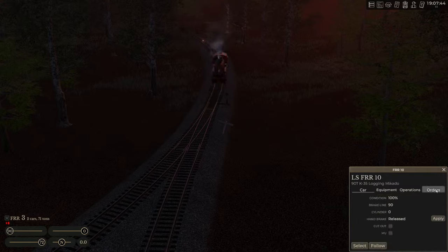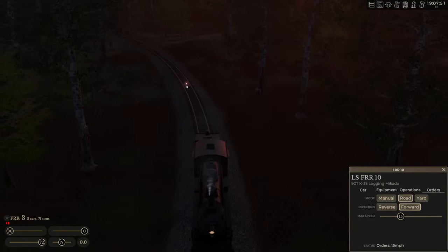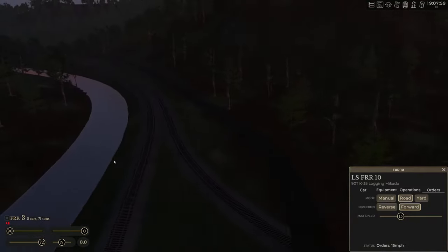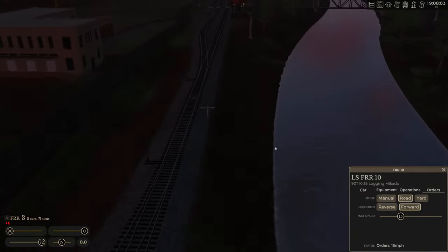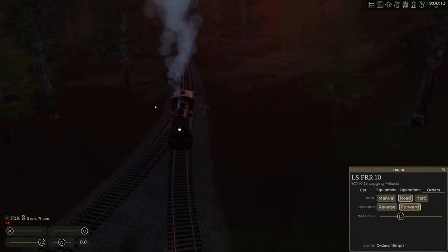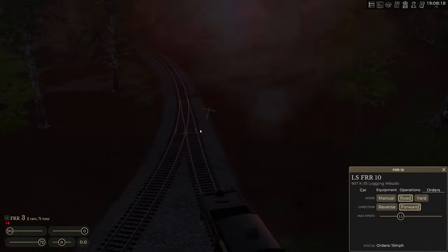I need to be on number 10. There we go. That'll make more sense. Come on. Let me extinguish the fusey. And then we need a fusey over here. So let's drop one. There. I guess I can't get him stopped in time. And throw that switch back, because that's normally aligned that direction for getting logs.